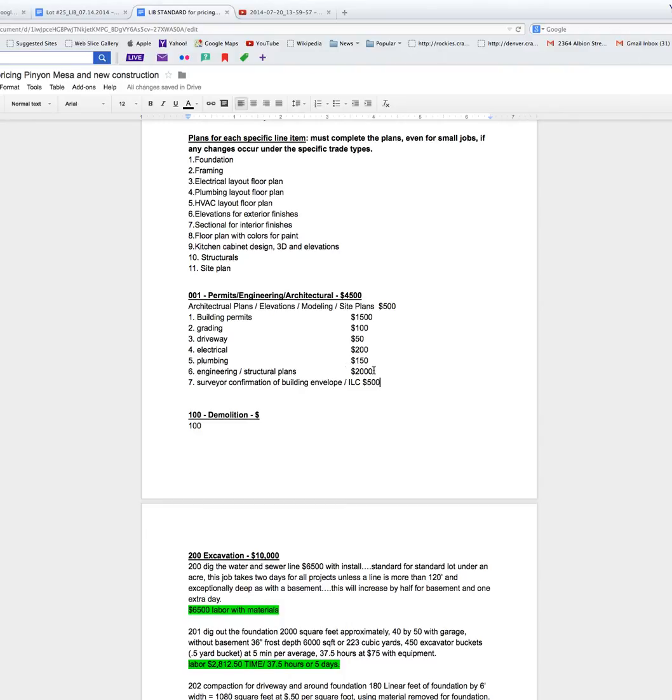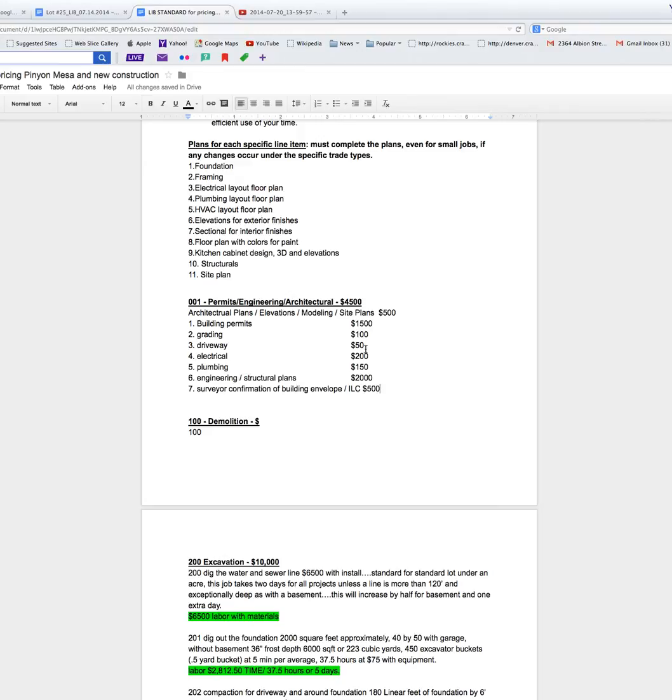So let's add all that up. 500 and 2,000 is 2,500. 2,500 plus 500 is 3,000, plus 1,500 is 4,500, plus 500 is 5,000. So I'm going to go with 5,000 here. Now, if it's $5,000, we want a buffer. Let's make it 6,000. If we don't use it, we don't use it. And that, my friends, is how we budget out for permits, engineering, and architectural.